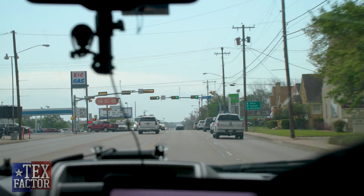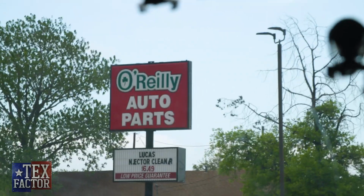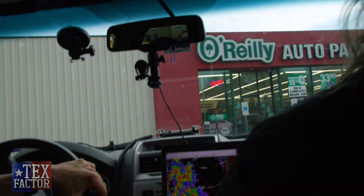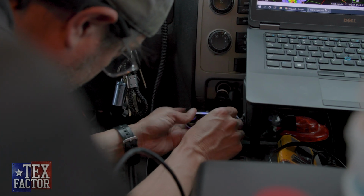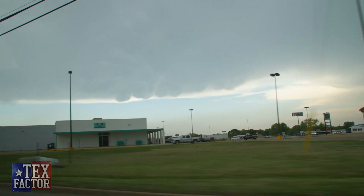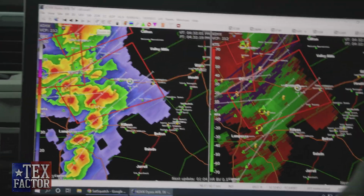But you can have a flat tire, or you can have something go wrong with your car. In this case, we had equipment failure, so I had to stop and try to find an auto store so we can get a fuse. This is the inverter. Okay, just don't pop. We can go south out of McGregor.